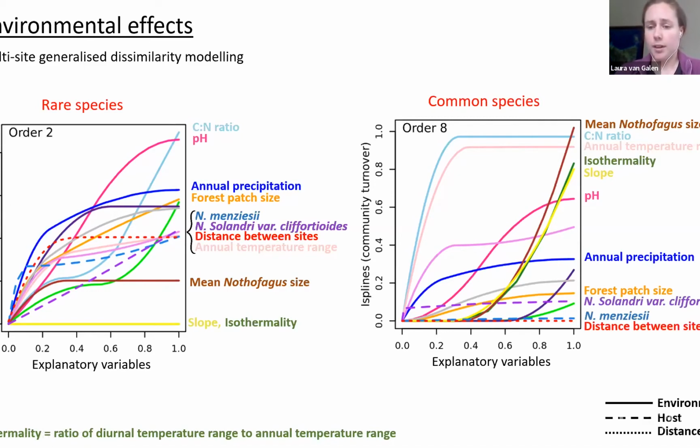And our host variables and distance between sites are now having very little effect on common species, which is unsurprising because we might expect more common species to be more generalists and distributed everywhere. So the take-home message from here is that there's this interesting mix of soil variables, climate variables, and then host tree characteristics that are controlling the communities, but that changes depending on if you're looking at the rare versus the common species. And so I don't think this method has been applied to fungal communities before, but this is really important to be thinking about because we need to know how these communities will change as the climate changes in the future.